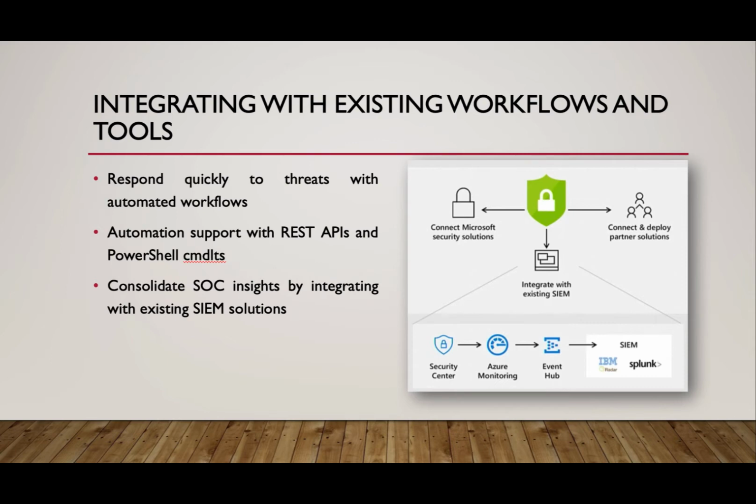It also can report to those and let them take action. So, as you can see, Security Center sends information to the Azure monitoring, and Azure monitoring sends it to the Event Hub, which then could post those into any other services that you're using, and that integration basically could cause a response to an existing threat or a risk in a very automated fashion.